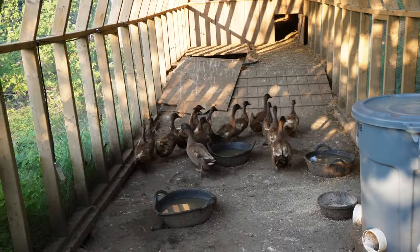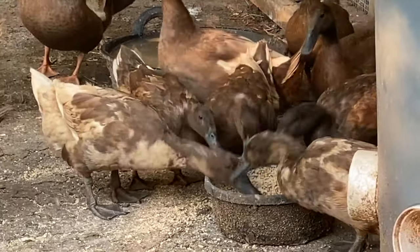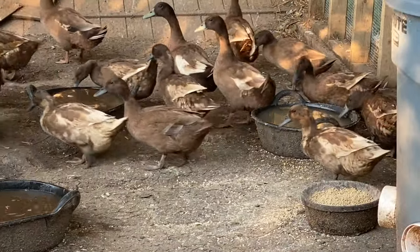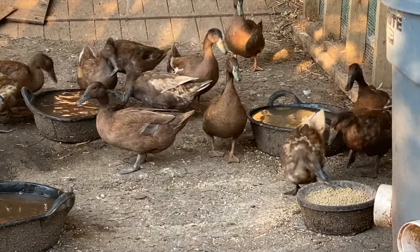Good job, ducks. It also helps not to feed the ducks during the day, because it's their job to forage for bugs. And it also makes them hungry by the end of the day, so it's easier for you to get them back into their house and put them to bed for the night.